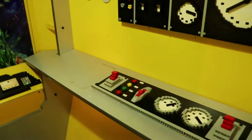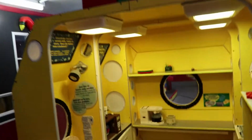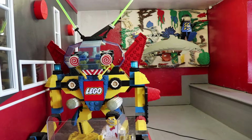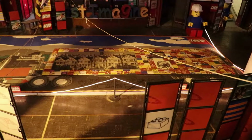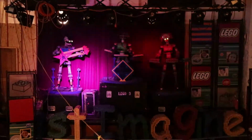I don't want to sing. I don't know what to say. I'm confused. Here's more of the ocean stuff. There's like a school of fish. Oh, this is the actual submarine. You have your toilet, a kitchen. Well, on the floor there is the world record largest Lego image. Over 1 million bricks and pieces. They have an animatronic band.